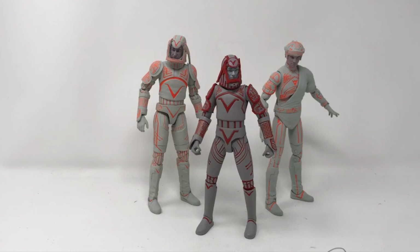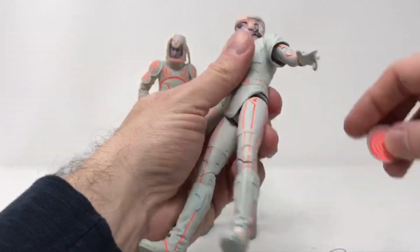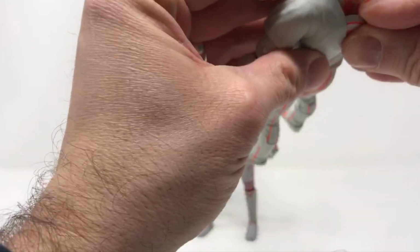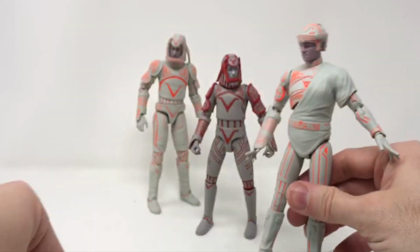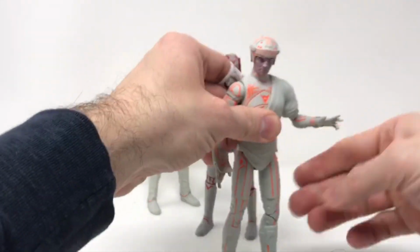So thank you again to Diamond. It's a great figure. I'm going to take the advice of one of our watchers, and I'm going to get some poser putty, and then I'll be able to do a little bit more with the disc in his hands. But I do really like this disc that it came with. Very cool.